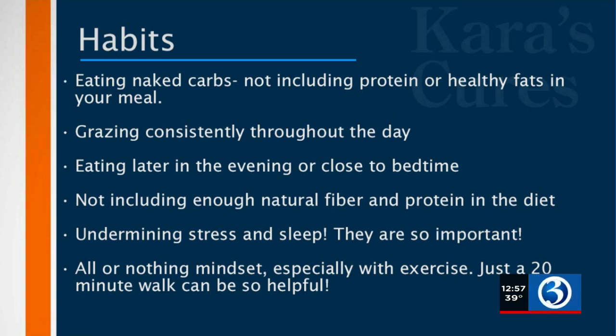You don't want to eat naked carbs. That's not a good idea. You want to add protein or healthy fats, as you said. Grazing consistently throughout the day. So I guess we're not supposed to just be eating all the time. That's not good. Eating later in the evening or close to bedtime. I have noticed when I've done that, it's not a good thing for my spikes. Not including enough natural fiber and protein. Undermining stress and sleep. They're so important. All or nothing mindset, especially with exercise. Just a 20-minute walk can be so helpful.